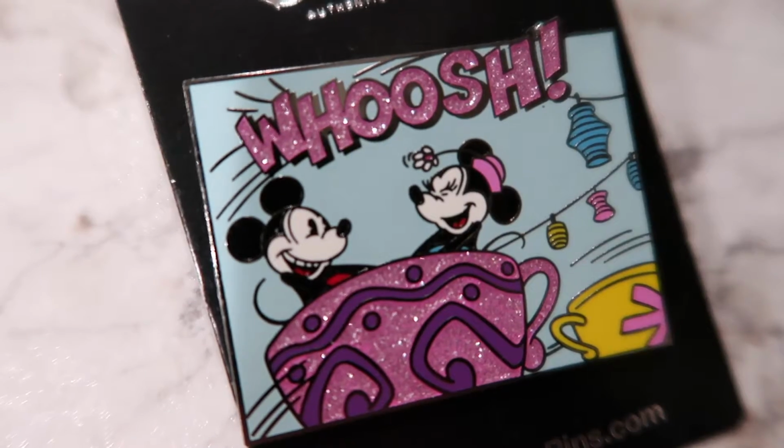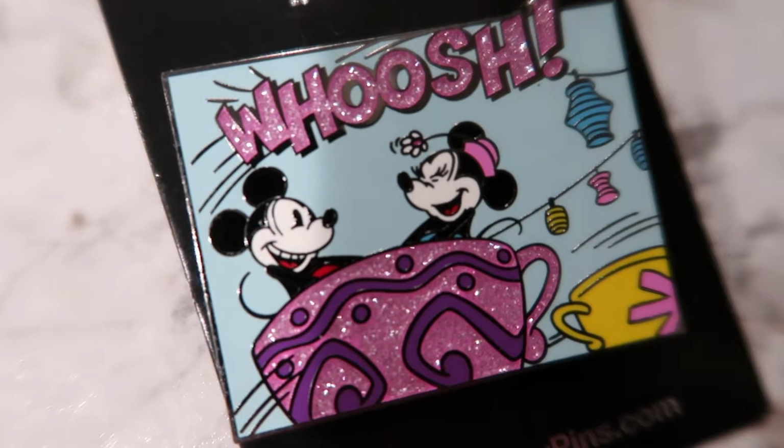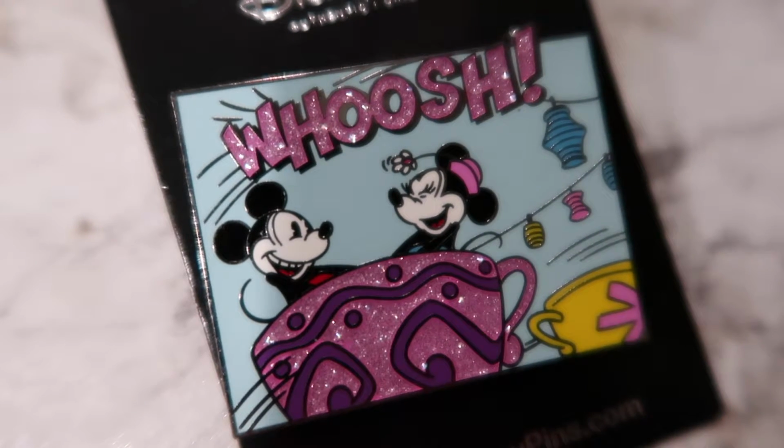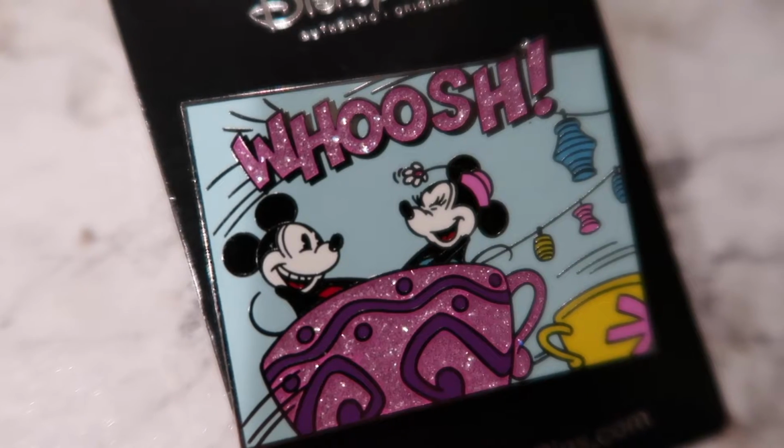And then this is a pin that I have seen online a lot and just always wanted for the past couple of years, well, I guess the past year since I started pin trading on Facebook. But it is Minnie and Mickey on the teacups. And it says whoosh, and it has the little lanterns. It definitely maybe is more Disneyland teacups than Disney World, but it's still really cute, and it has some great glitter detail on there as well. I didn't see the teacups when I was in Disneyland earlier this year, so I can't confirm or deny that. I'm pretty sure there's no covering versus Disney World. There's sort of the covering.